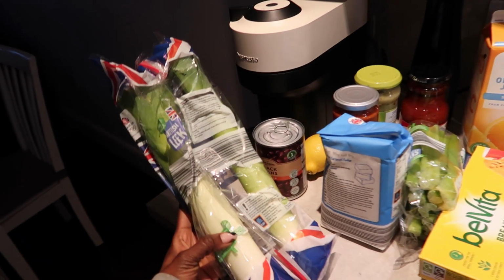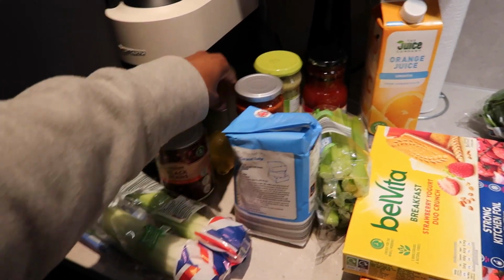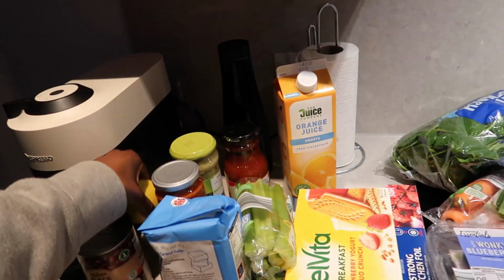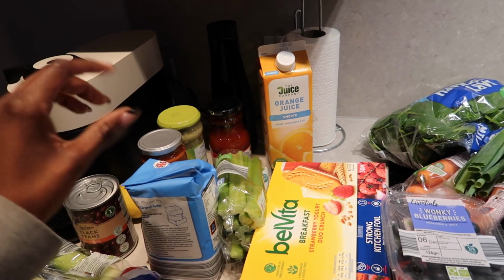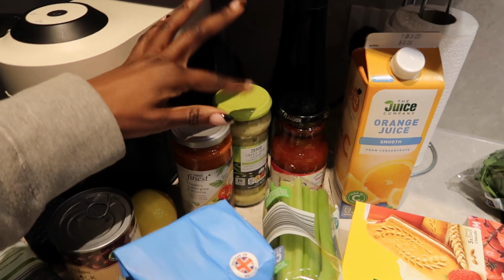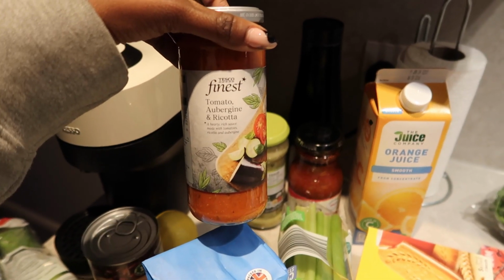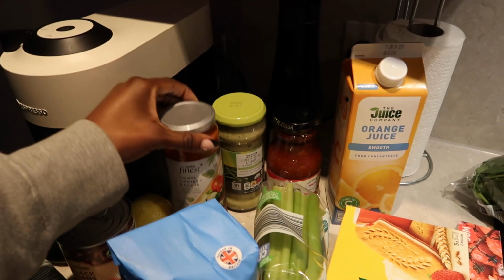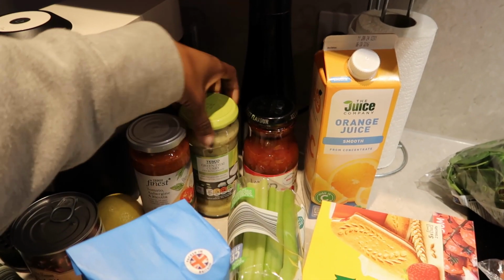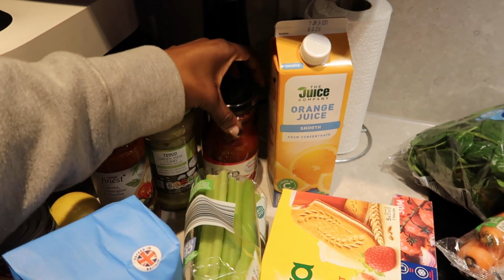I got some leeks because I want to do some soup this week, a tin of black beans for some chili. I got a lemon here because I like having some lemon and ginger before bed sometimes, it really helps end the day. I bought some sugar. Got some sauces over here for quick meals during the week. This is a tomato, aubergine and ricotta sauce, some green Thai curry sauce, and also some tomato and chili sauce for meatballs and spaghetti and stuff.